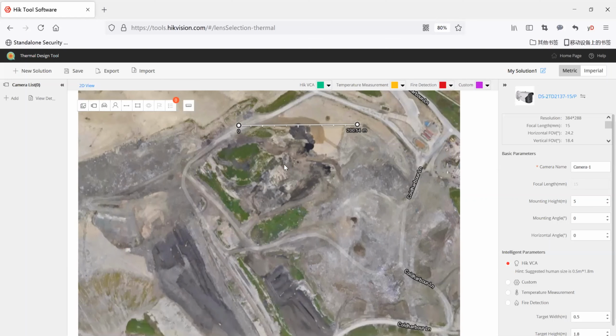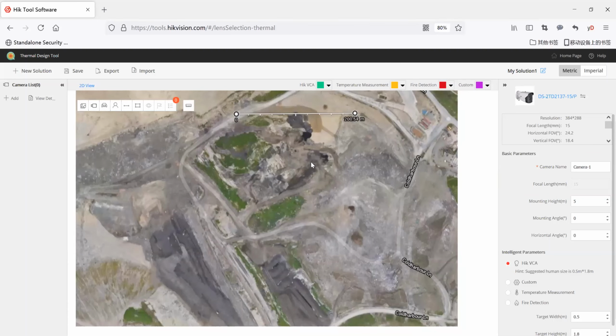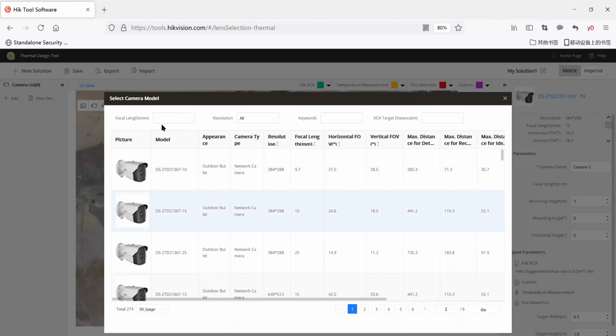So for example, if this area is the detection area of a waste site, what I'm going to do is click the camera model name here. In the camera selection table, you can use different filters to search for the best camera for you. We have the focal length, the resolution, the keywords, and the VCA target distance. As Mark has mentioned, all the thermal cameras are a T version. So we input the keyword T dash, and it will quickly filter out all the Hikvision thermographic cameras.